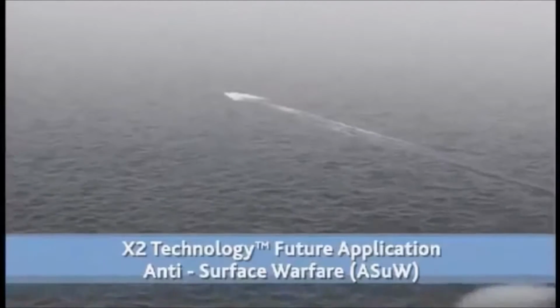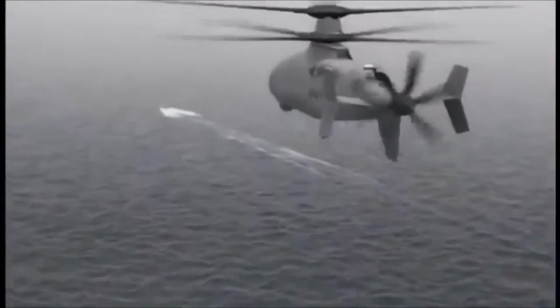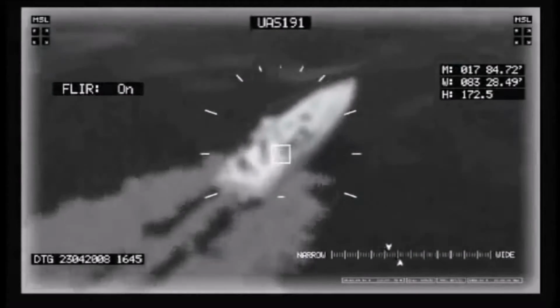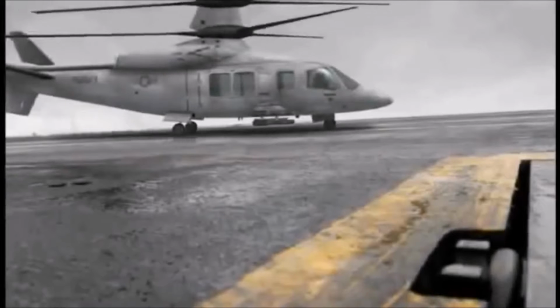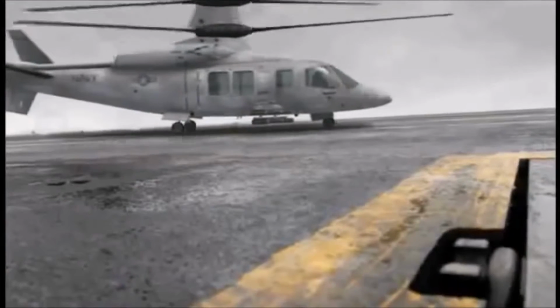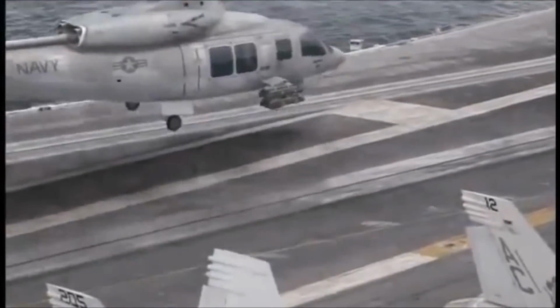The distress call comes in and the aircraft is launched. It arrives on the scene and hoists the injured fisherman into the aircraft and safely brings him to a land-based hospital. In another scenario, where enemy surface or subsurface forces threaten the battle group, an armed X2 technology aircraft can engage and destroy the enemy to enable the battle group's mission to continue successfully. X2 technology-equipped aircraft are ideal for sea-based missions that require speed and maneuverability.